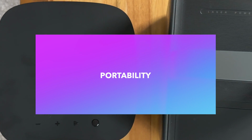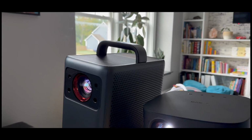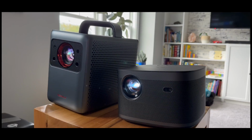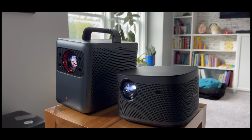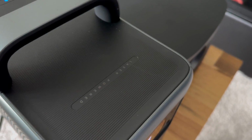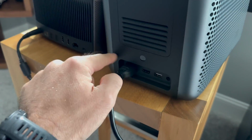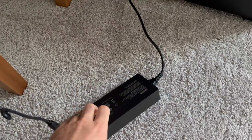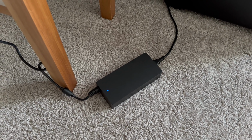Portability, of course, is slightly on equal footing as well. For example, the Nebula is a little bit taller as well as a little bit wider. However, the Xgimi is a little bit squattier and doesn't have a handle. While the Nebula is a little bit heavier and slightly bigger overall, I think they're both kind of equal, but I do sort of wish the Xgimi added a handle like the Nebula did. There is one note on portability here: whereas the Anker's plug from the wall just goes directly into the back of the unit, the Xgimi does have a power supply on the floor, which is something extra that you have to lug around, and of course might be inconvenient to place.